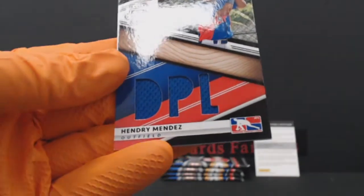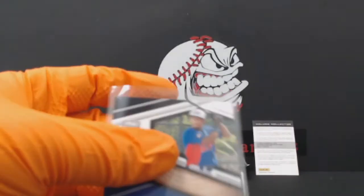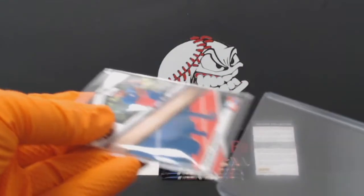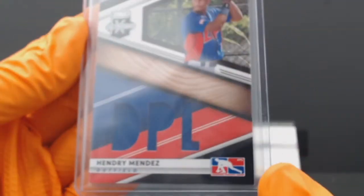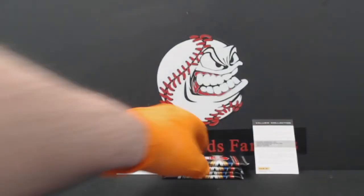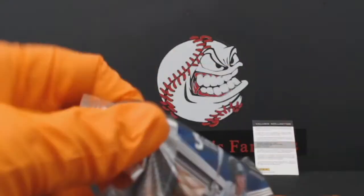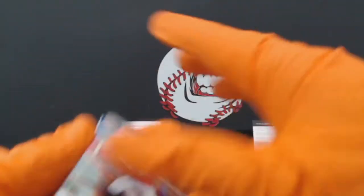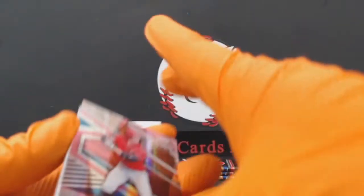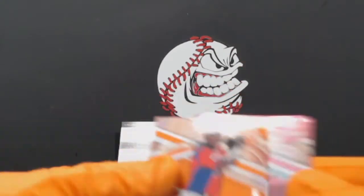And we have another Henry Mendez Dominican Prospect League jersey card. Henry Mendez. So guys, if you are in this break number three, and you want to try to guess who those redemptions are, make your guess in chat, and if you're right, you get a $5 future break credit.